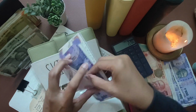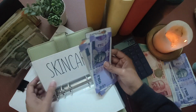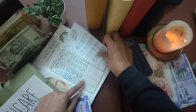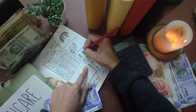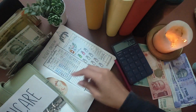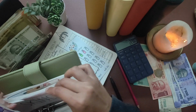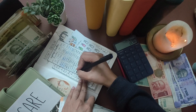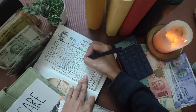Skincare, let me see how much I have here. Okay, just 10 rupees. So here what I'm going to do, I'm going to stuff 300, and since each dispenser is 200, I'm going to just color one, and otherwise I would have kept the 100 in this, but since I'm going to balance out, I'm going to just take that money. So in November 23, I'm doing a deposit of 300.